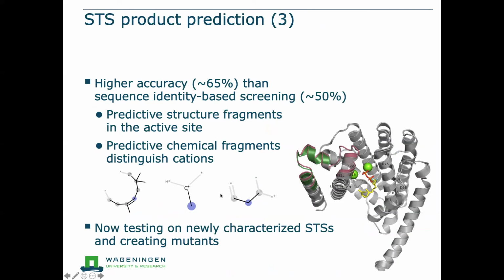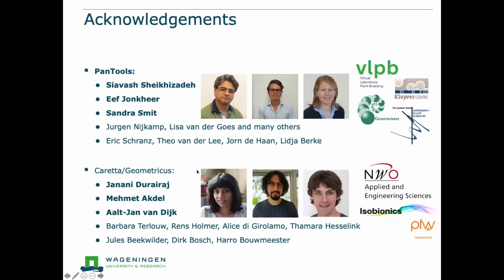And we're currently, with our experimental colleagues, testing this to see whether we can characterize new sequences. So we've identified a number of sequences that we want to have tested. And we're also creating a couple of mutants based on what we learned here to see whether we can then change the performance of an enzyme, so change what it makes or how much it makes of a certain compound. Okay, that brings me to my last slide.